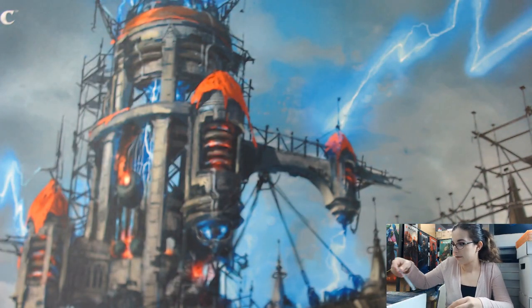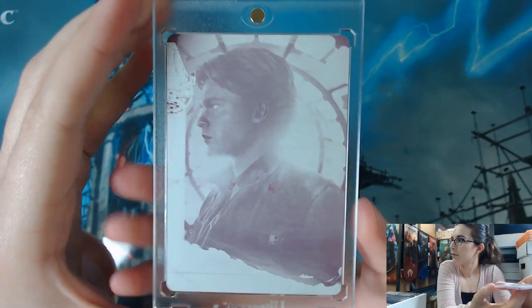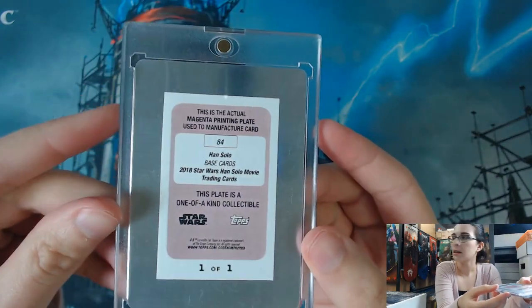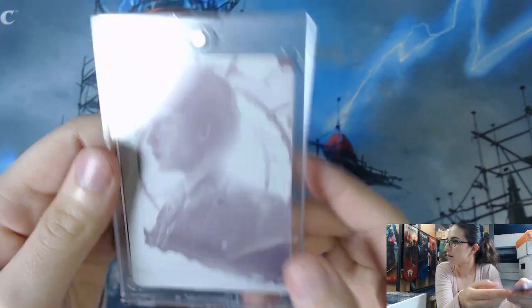Up next I have, I don't know why it's slid out, but it is a printing plate from the Han Solo movie. Really wish they would have made a Series 2 of the set. Felt like there could have been really cool autographs in there, as well as some, you know, updated scenes. But it is what it is. Card number 84, Han Solo.